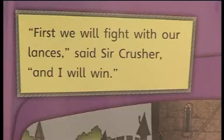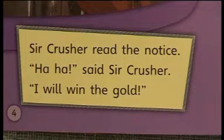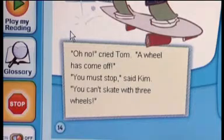Adrienne, what are your thoughts? I particularly like the whole resource, the colours, the design, the layout. Any things you didn't like? In the storybooks, the text is a great size. You know, "Haha," said Sir Crusher. But actually, when you just look on a laptop screen, this text is quite small compared to the text size in the book. Well, thank you all.